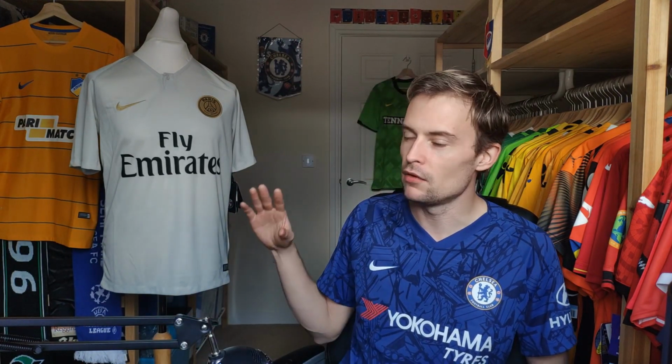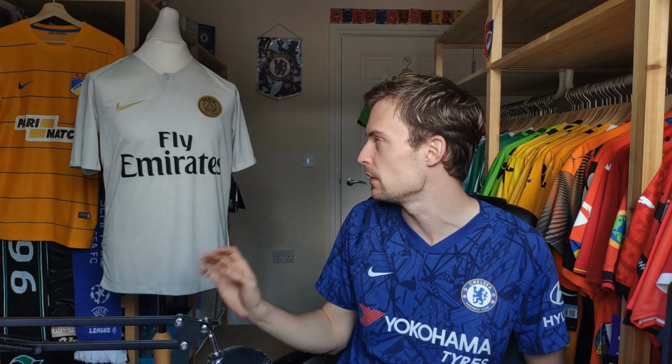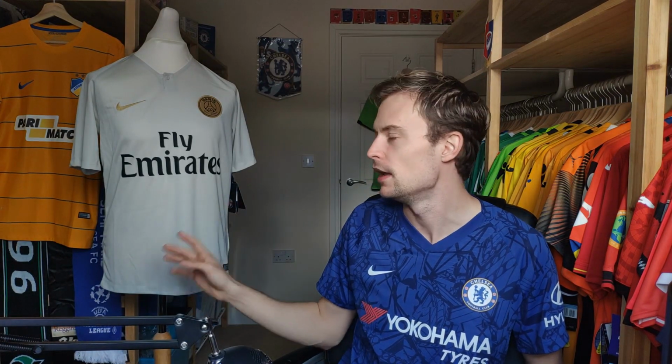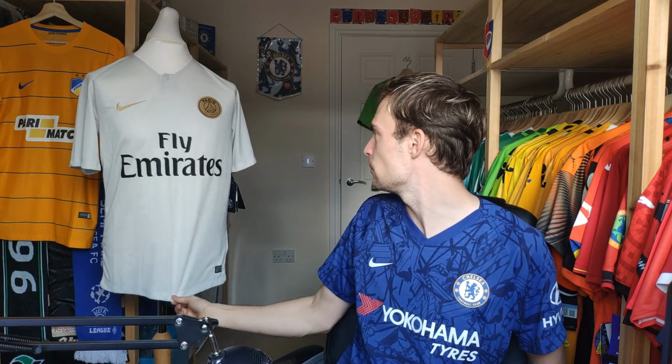And it reminded me of an AC Milan away shirt that I have. I think that might be 2014, 2015. That one's an Adidas one, and that one's a beautiful, beautiful shirt. I love the cream on that. I love cream on shirts. Sounds a bit weird, doesn't it? So I had to pick this one up.